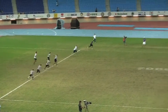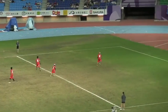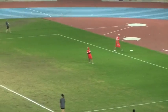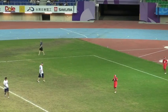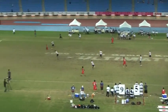Approaches the line. Pull goes up. Hard pull. Sitting, sitting, sitting. 1 meter out the back. US goes zone. Disc is up.